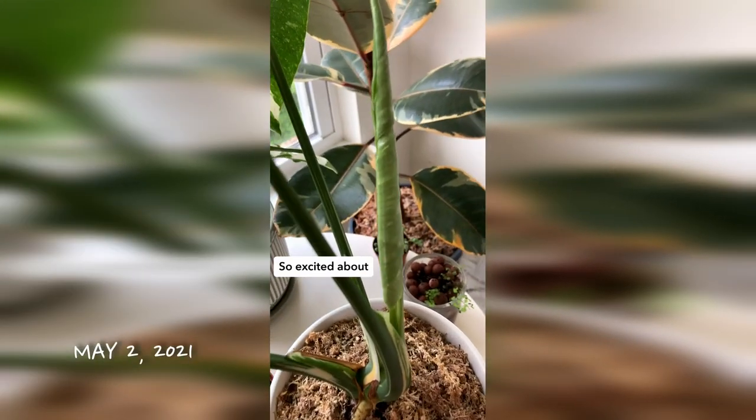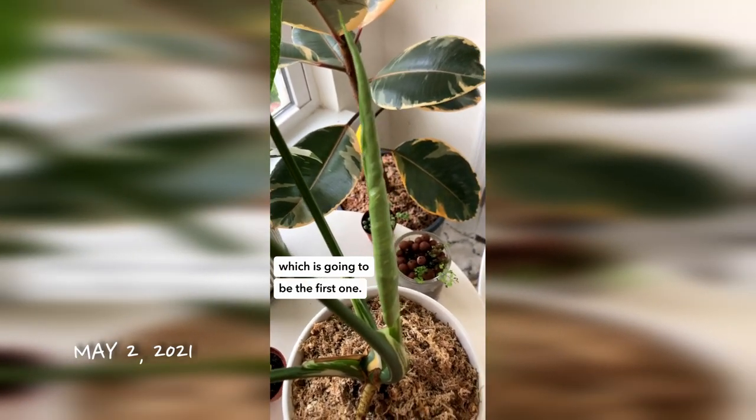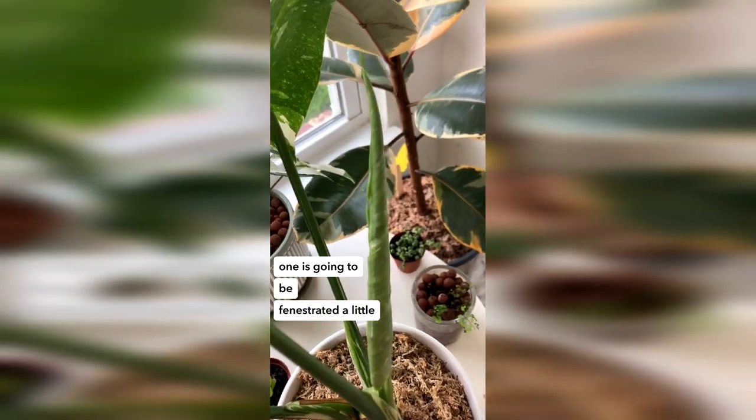So excited about this new leaf. I can see it is going to be fenestrated, which is going to be the first one among the new leaves. Well, the second one. This one is a tiny bit fenestrated, but I think this one is going to be fenestrated a little bit more.